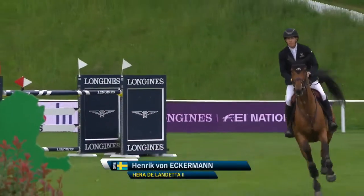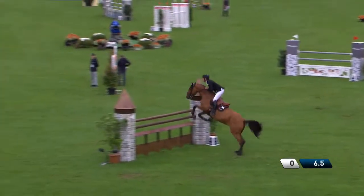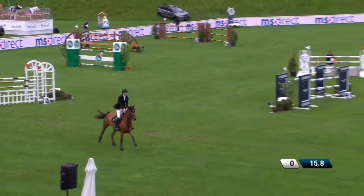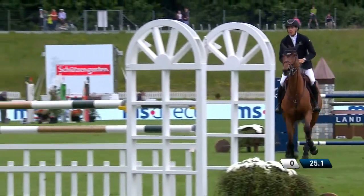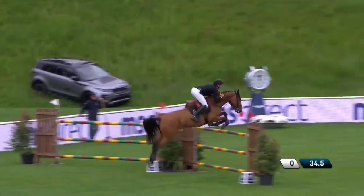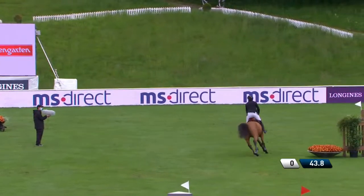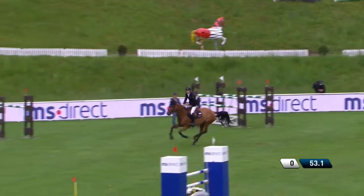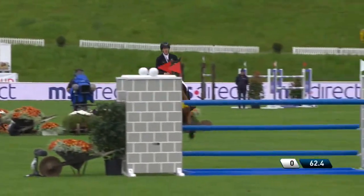This gentleman, a little older, and hugely experienced. World number 17. Henrik von Eckermann, Hera de Landetta. Just a 9-year-old. Scopy, lovely young horse. Won't be going flat out to the ball for the 9-year-old, but what experience we're seeing here from a wonderful combination.